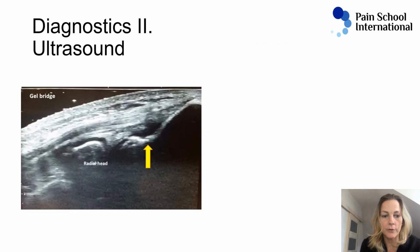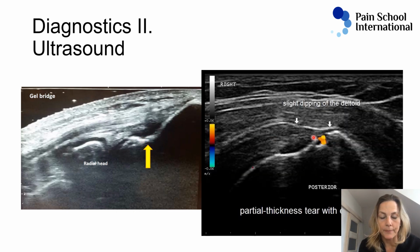Now you can use ultrasound and identify the tennis elbow with ultrasound exam, or you can identify the deltoid attachment problem or a partial thickness tear of the supraspinatus, no problem, with ultrasound.